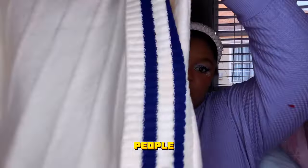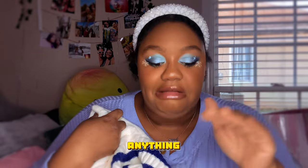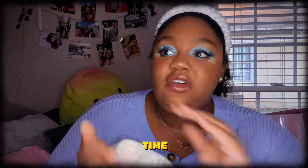Y'all, I've seen so many people with this sweater from Pink. So many influencers, I should say, more so than anything. So Miss Holly Bailey, I guess these influencers got invited to like a Pink event. And I had seen this sweater and was like, I need that sweater. I want this sweater. And every time I went in store to try to find it, it was never in store. And every time I searched it online, like on the Victoria's Secret Pink app, I could never find it.